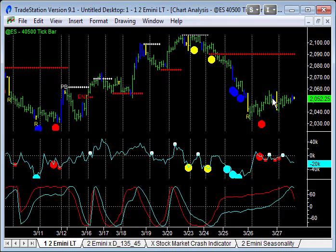This has got to work itself out, pullback to end of trend. So that's the 40,500 tip bar chart. Now, my kind of preferred analysis is on tip bars because of all the good stuff that comes with tip bars. You should know that by now. I've been pointing to tip bar articles for a long time.